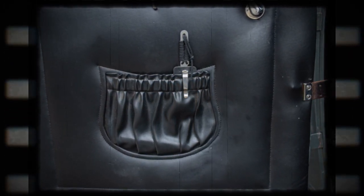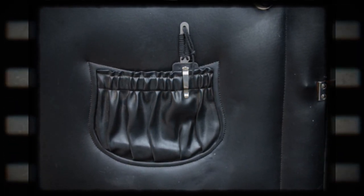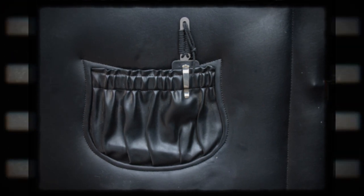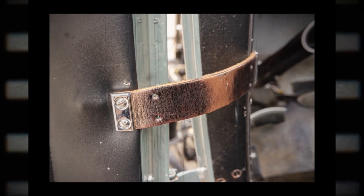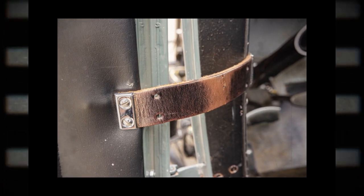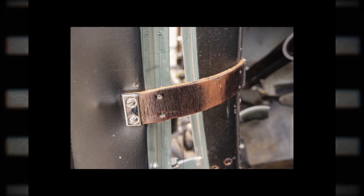Cool. So the bed, did you build the bed, or was the bed on it when it came? No, it had a homemade box on the back that, to me, looked pretty good, like it was all right, but once I took the fenders off and started trying to get a visual of it, it just looked really, really weird. It just looked like a big can on the back.